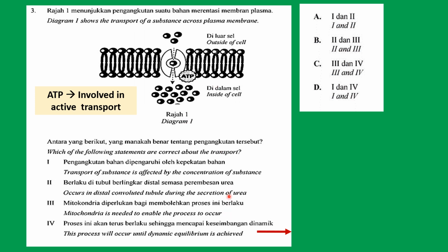Now next, it occurs in the distal convoluted tubule during secretion of urea. So this one we study in the topic of homeostasis in Form 4, when you study about process of urine formation in the kidney. Okay, so in the distal convoluted tubule of the nephron, there's secretion of urea from the blood into the distal convoluted tubule, so that the urea can be excreted in the urine.